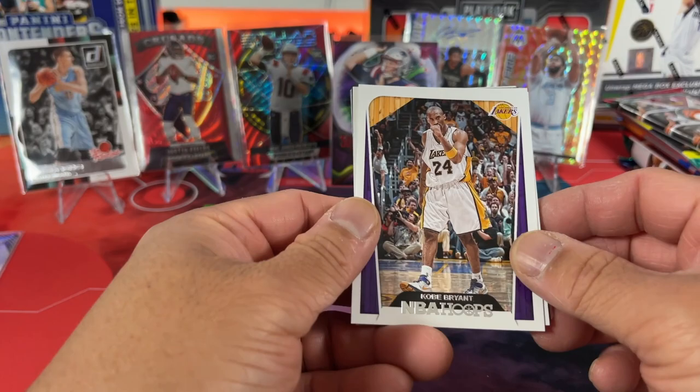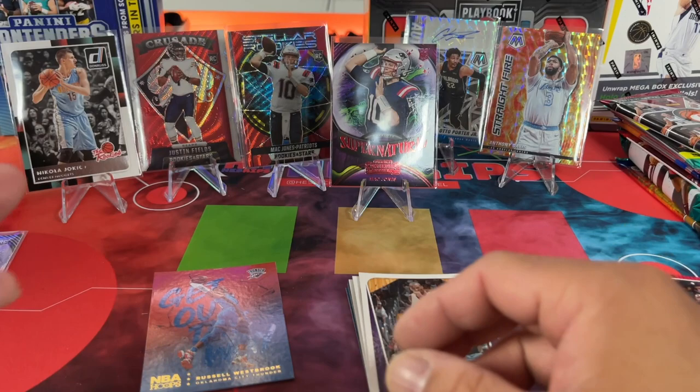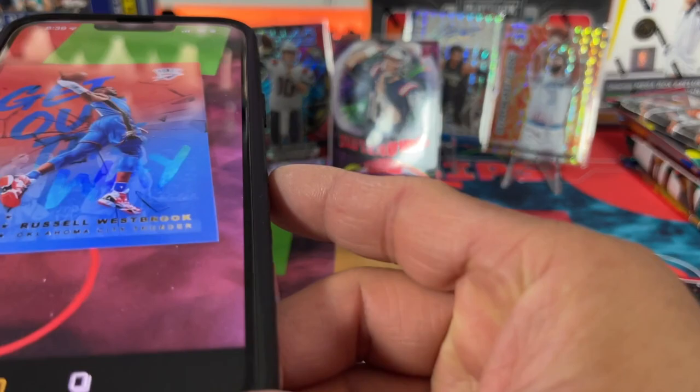Depressing, but good to see him. This one's kind of cool, though. I'm curious about that "get out of my way" thing or whatever that says. That's how I read it. Who knows what it actually says.